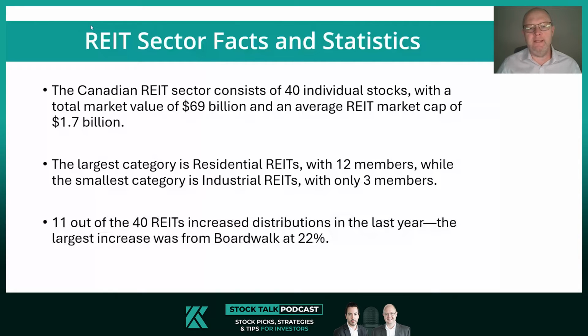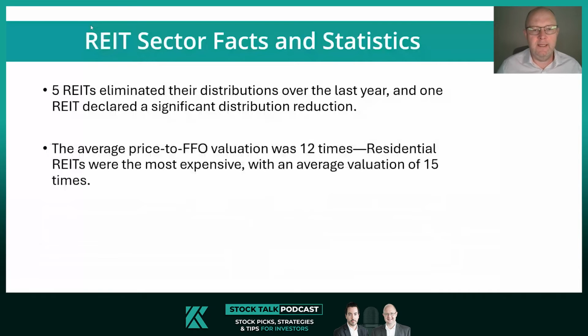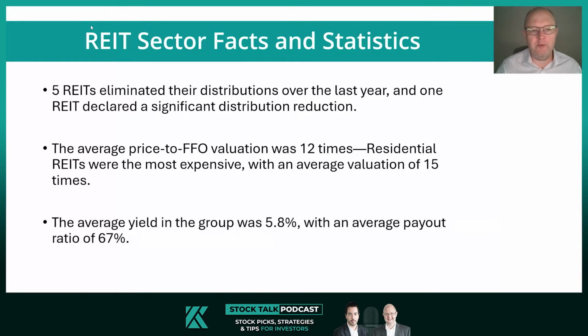11 out of the 40 REITs increased their distributions over the last year, and the largest increase was from Boardwalk Apartment REIT, which has been under coverage since 2021. That increase was 22%. 5 REITs eliminated their distributions over the last year, and one of the REITs did a distribution reduction of over 50%. In terms of valuation, the average price to FFO or cash flow is 12 times across the entire sector. Residential REITs are the most expensive on average, with a valuation multiple of 15 times. The average yield is just under 6%, 5.8%, with an average payout ratio of 67%.